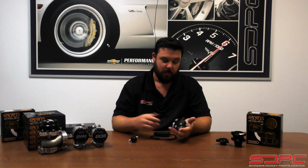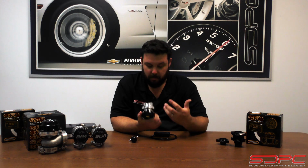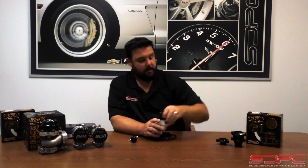That can actually make the difference of maybe a tenth of a second in a quarter mile, maybe another tenth of a second on a lap time. It can be a big deal. So they really make more than just something that's made out of high quality materials, which this definitely is, or something that just sounds really nice. They actually do care about how it performs and the durability of it. So really good pieces here.